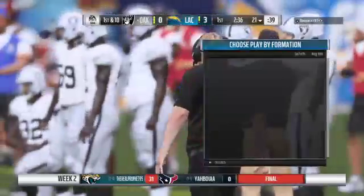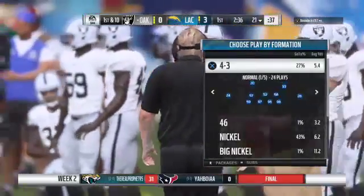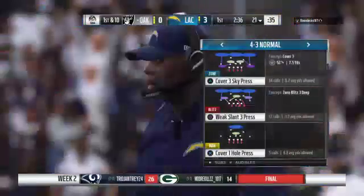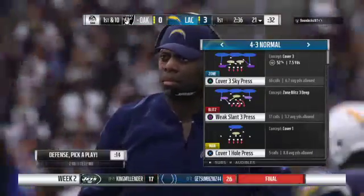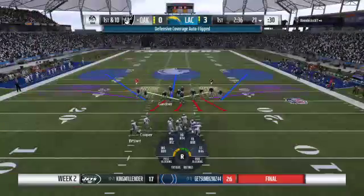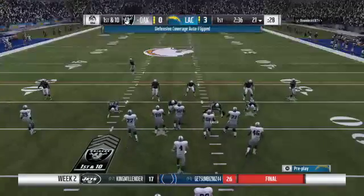And he's able to get it across the 20, but not by much, as he's marked down at the 21-yard line. Carr and the Raiders come up 1st and 10 at their own 21.